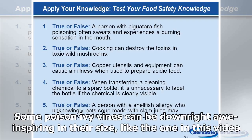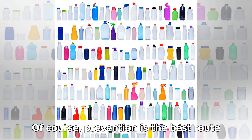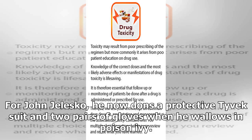Some poison ivy vines can be downright awe-inspiring in their size, like the one in this video. What to do when the tricky plant wins? If you think you've touched a plant, or unfortunately know you have, follow these tips to alleviate the problem. Of course, prevention is the best route. For John Jelesko, he now dons a protective Tyvek suit and 2 pairs of gloves when he wallows in poison ivy.